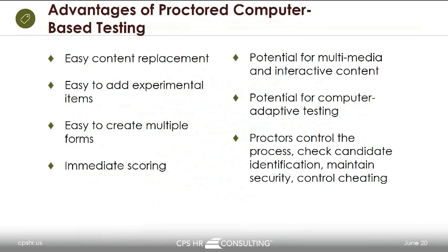I think the next bullet is one of the best ones, and one of the ones that a lot of agencies are very excited about using when they do it, which is immediate scoring. Gone are the days when you have to rely on the Scantron. Your test is done, but you still have to wait a couple of weeks before everything's scanned in. You get the results, and you get a huge list, and it takes a long time.